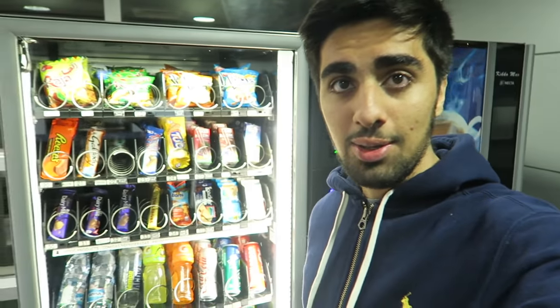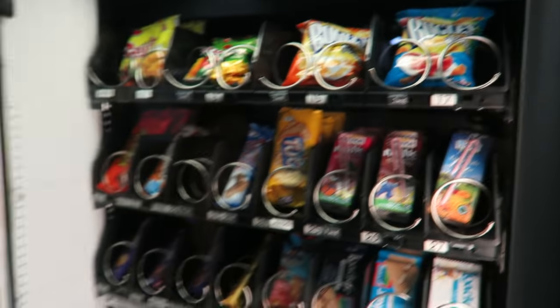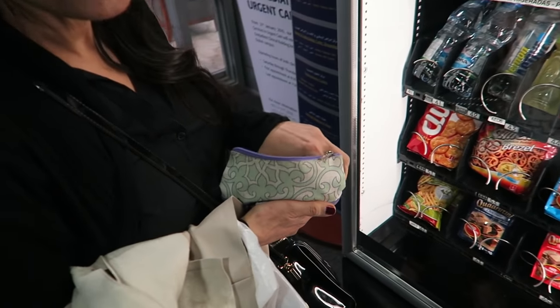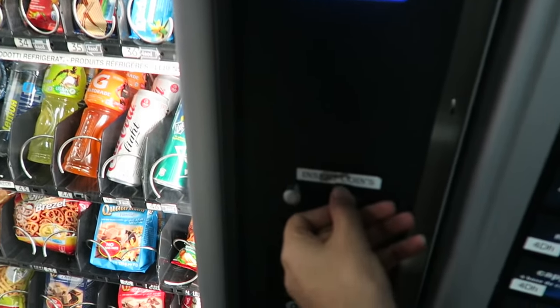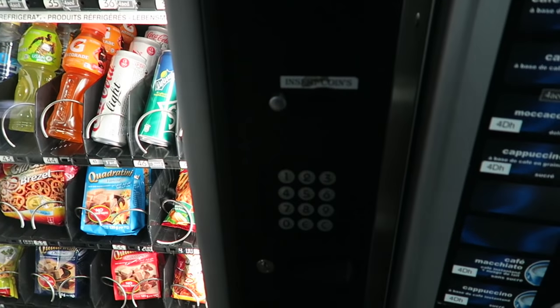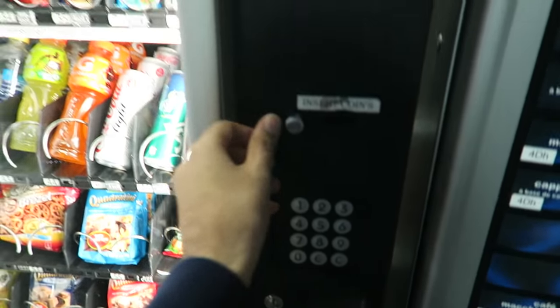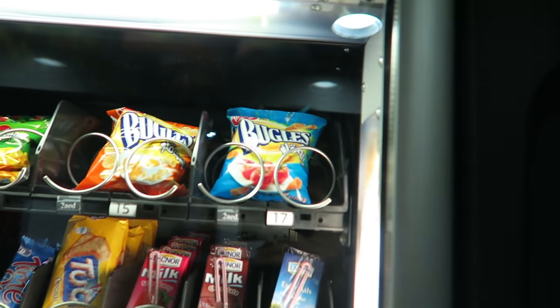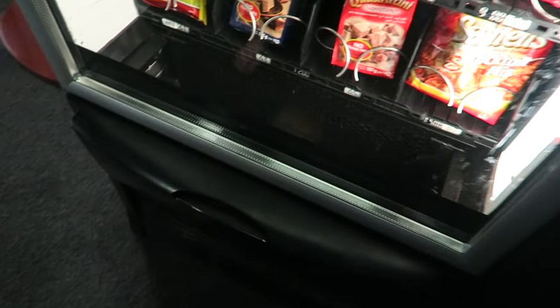You're lying. My sister's taking way too long, and I'm pretty much starving, so the only thing there is a vending machine, and I'm gonna get myself some crisps. Okay, I want these ones. Number 17, 2 dirhams, please, mommy. Guys, I don't have coins. Okay, does it tell me how much I put in? Yeah, it does. Number 7. Yes. 1, 7. Enter. Oh yeah, we got it.